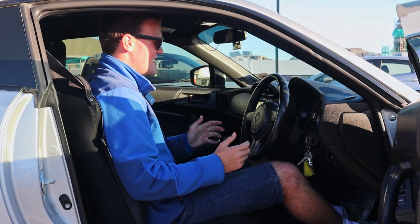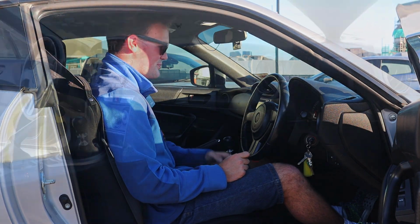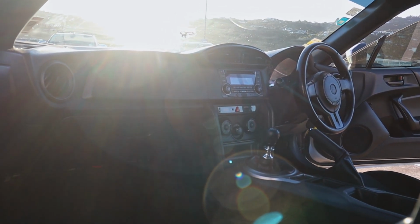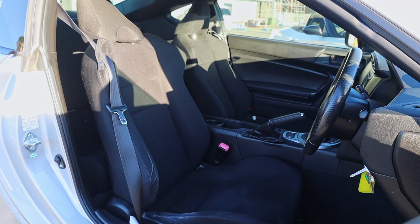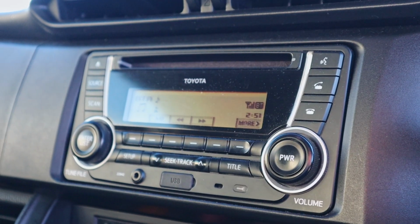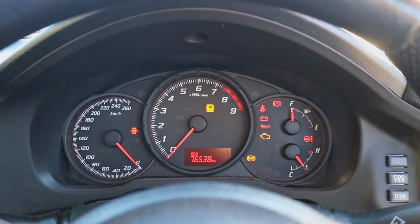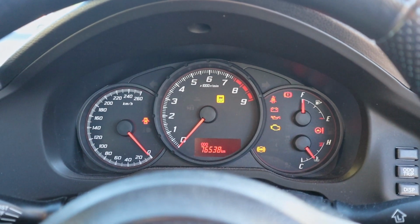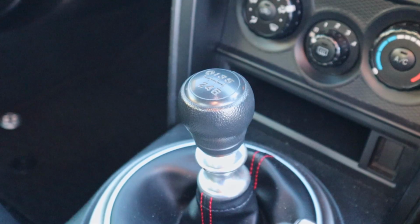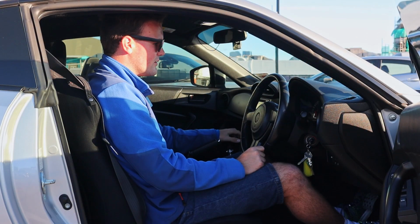The interior of the GT86 is significantly more driver focused than the Z4. Surprisingly, I reckon there's actually more space in the interior of the Z4 than there is in this. There's no ridiculous amounts of buttons all over everywhere. It's just standard climate control, a basic infotainment system up here which does everything you need, your Bluetooth, your radio, and nothing more. Very simple gauges that put the tachometer in the middle, and a delightful feeling perforated leather steering wheel that just feels really nice in your hands.